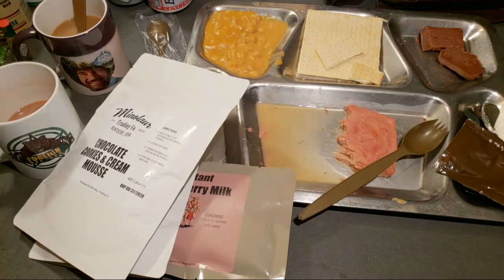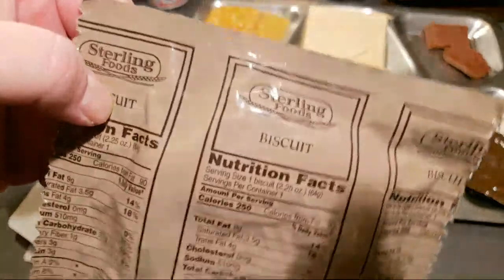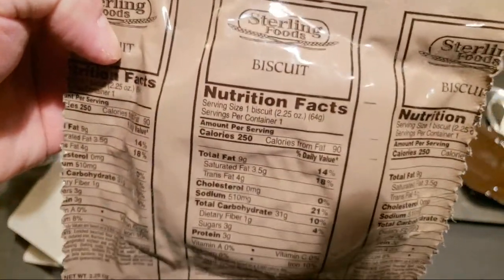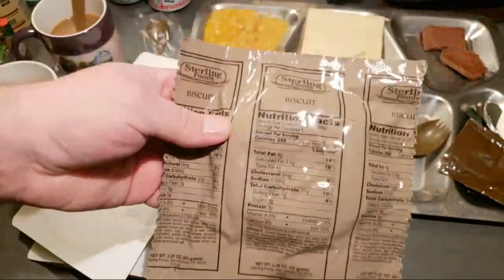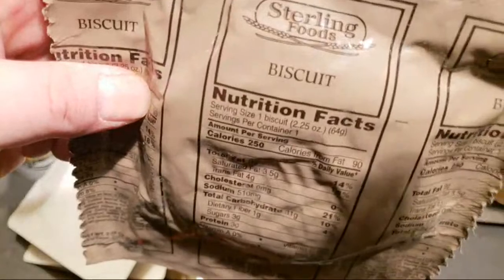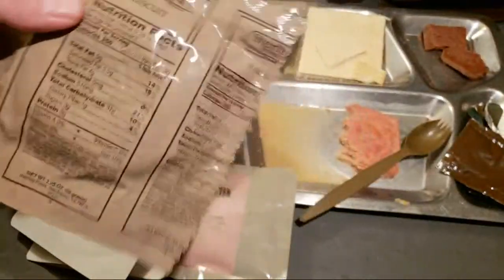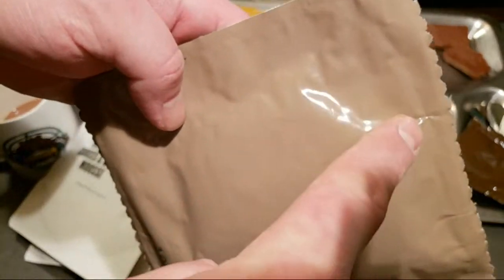Wait. This is what I was talking about right here earlier. The MRE biscuit. Right there. This is what should be in every sausage gravy MRE. Should come with a biscuit. I mean, why not? These things are stop sign shaped. They're octagon. There's a flat spot.